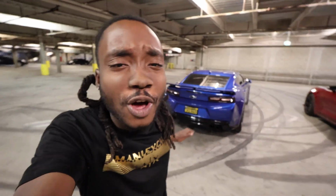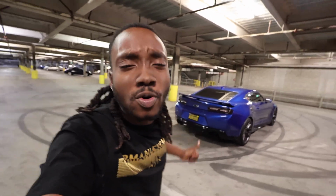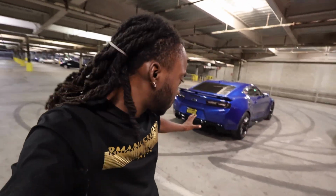Now that it's off, y'all hear exactly what I'm talking about. The pops when I rev it, it's nasty. It's insane. Secondary cats are removed, catless, with Corsa Extreme Plus exhaust.